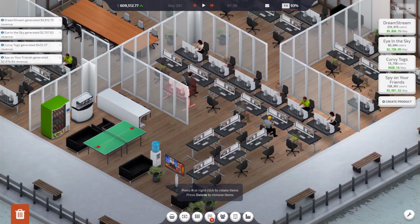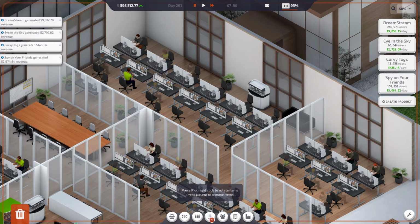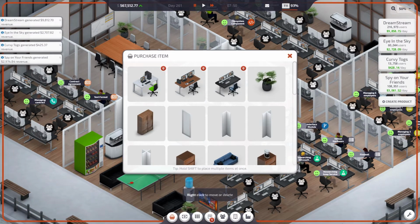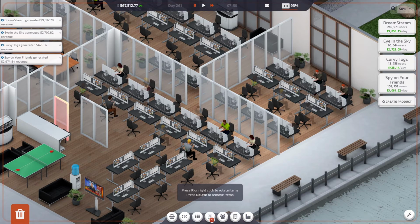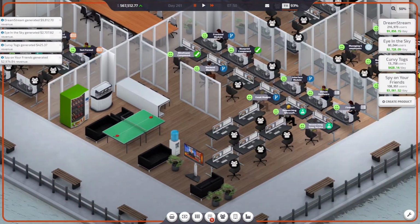That might be quite nice, having like a curved round section. At this point, I'm just putting them anywhere and I will rearrange them in a minute. Right, I think that's all of them. Yeah, so that's my 50 workstations that I'm going to need to get into this office. That's quite a challenge, isn't it? It's going to be a lot of rearranging to do.